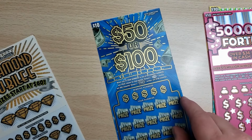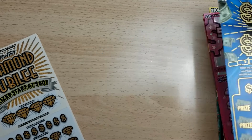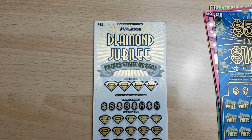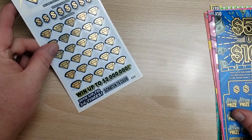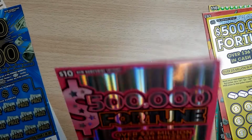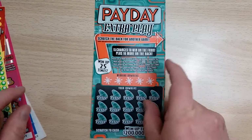The Boomer Bus, $50 or $100. We'll be looking for that burst or that $100 float note. And then the Diamond Jubilee, prizes start at $60. We've got one of them. It's the Double Deuce. Can we find some wins? Will it be a profit session? Let's hope we don't bust out buying single tickets.